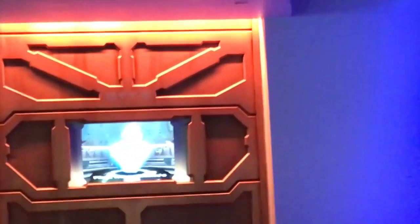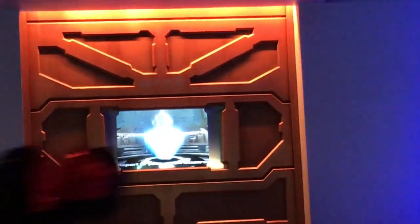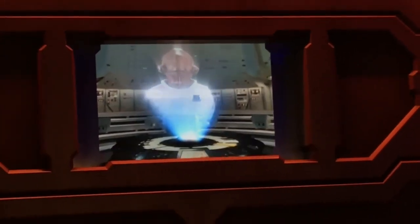Space Mountain here has temporarily been given a Star Wars-themed overlay. Now it's called Hyperspace Mountain. You see what they did there? That pun's about as bad as mine. But for now, I decided to pass on it.